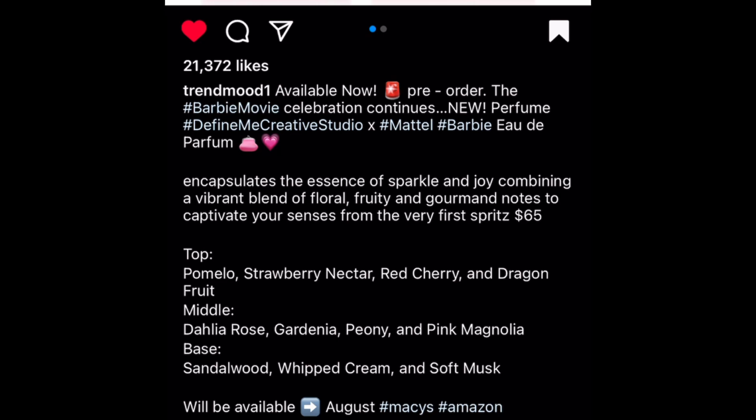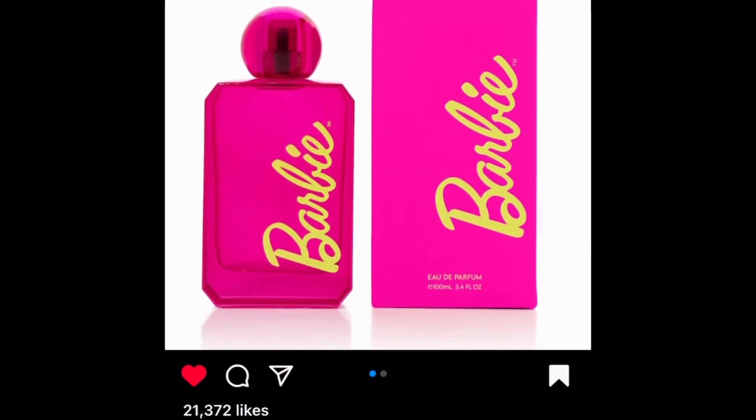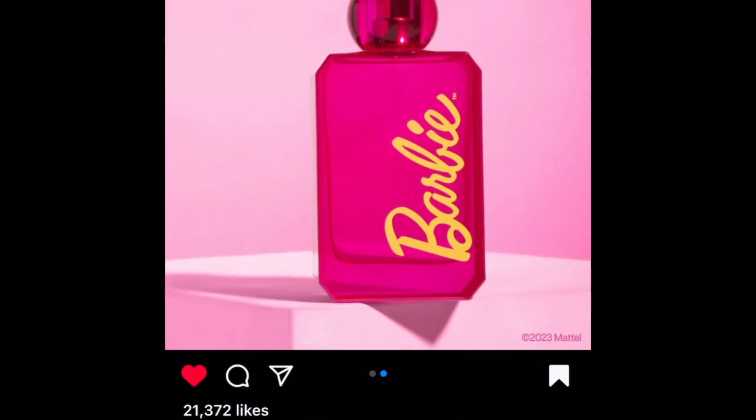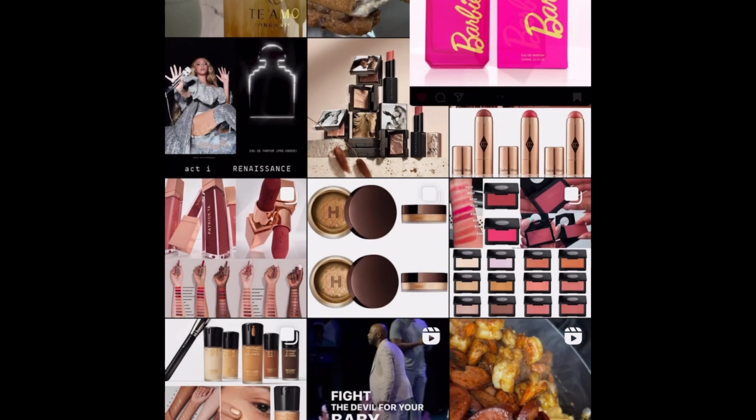It was on pre-order, but it should be out now because it's supposed to come out in August. You can check it out at Macy's or on Amazon. It's one I have to smell in store. I can't just blind buy this because of the price point of it, because y'all know it's got Barbie attached to it, so it's going to be expensive as hell, and I just can't be bothered. If I smell it in the store and like it, then I'll buy it, but it's not one that I'm just going to blind buy. I can't just be blind buying everything, and that's not one for me.